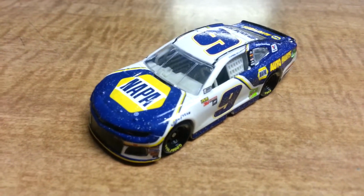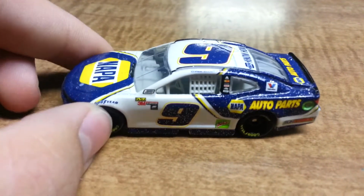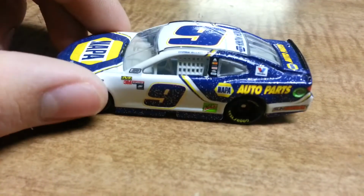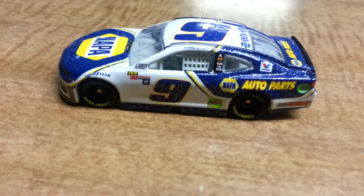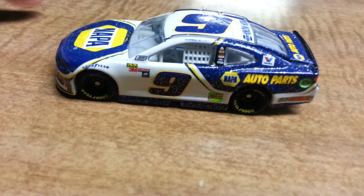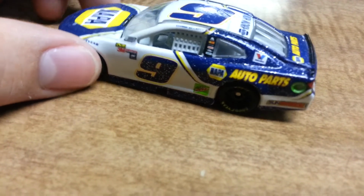Here we have Chase Elliott's number 9 Napa Auto Parts Camaro ZL1. He is a driver for Hendrick Motorsports, along with William Byron, Jimmy Johnson, and Alex Bowman, who has replaced the great Dale Earnhardt Jr. Although in my mind, it's just a shell that Junior has left in Hendrick Motorsports.